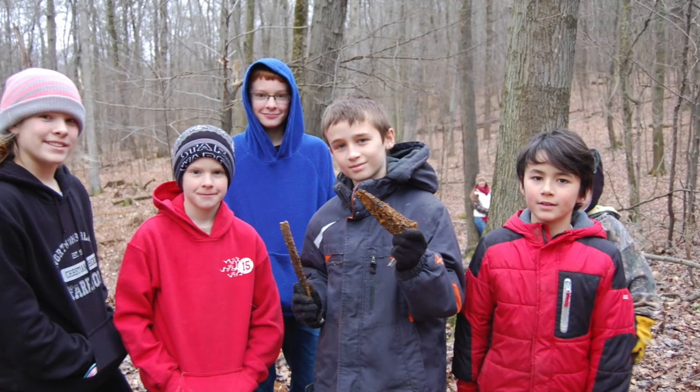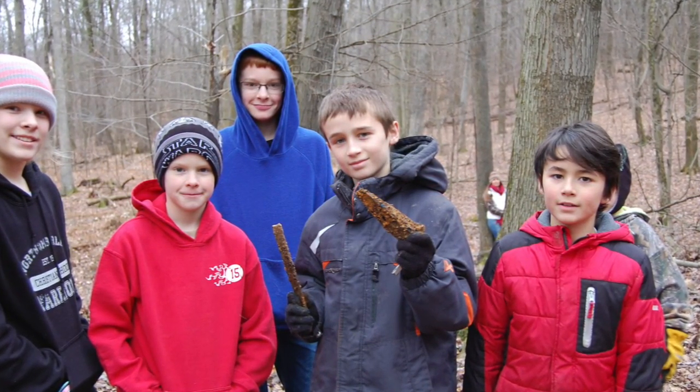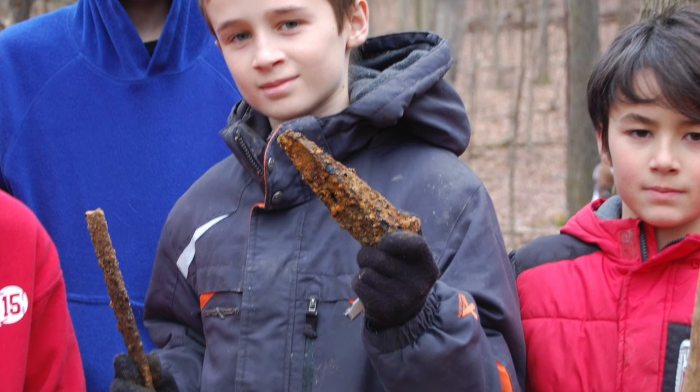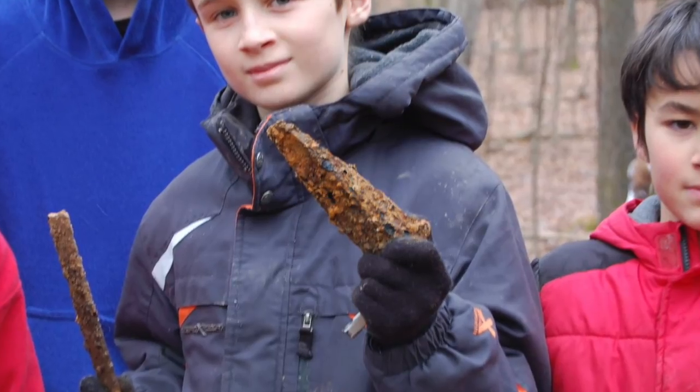One of the first things we found was a miner's wedge or a miner's pick. These are really neat. I've only ever seen a few in local museums. Miners would pound them into the cracks between the ore and try to wedge it loose.